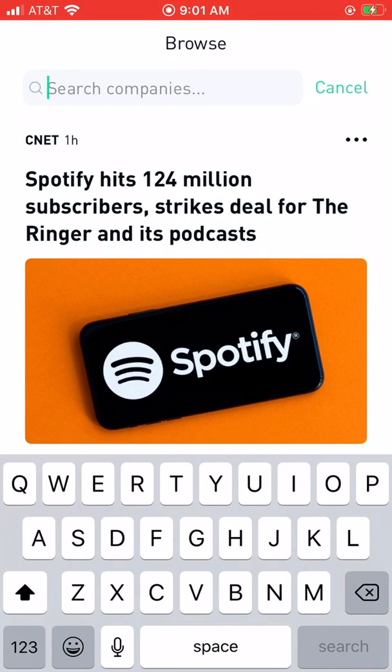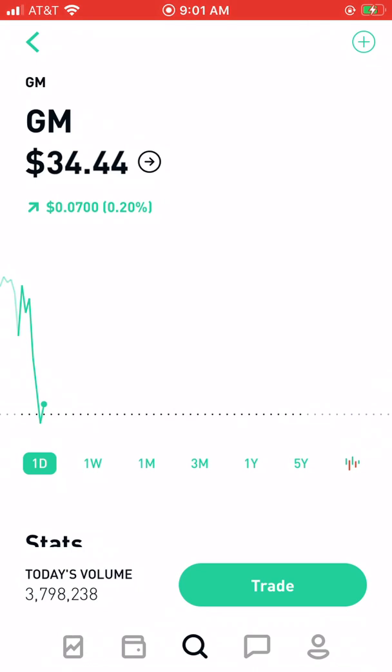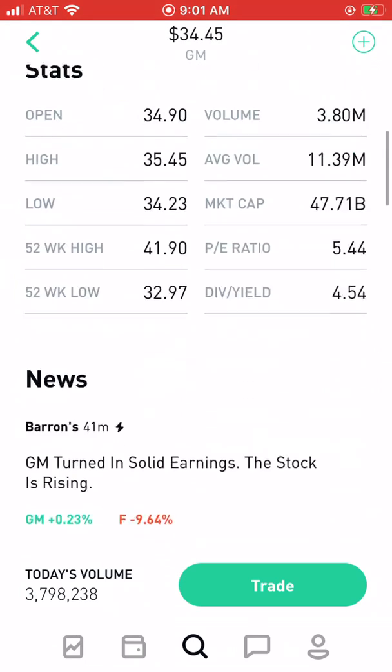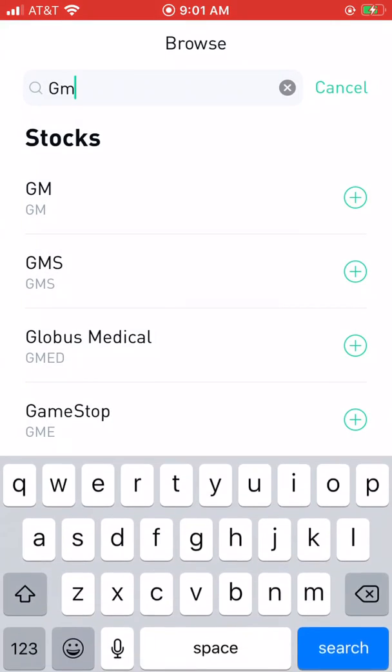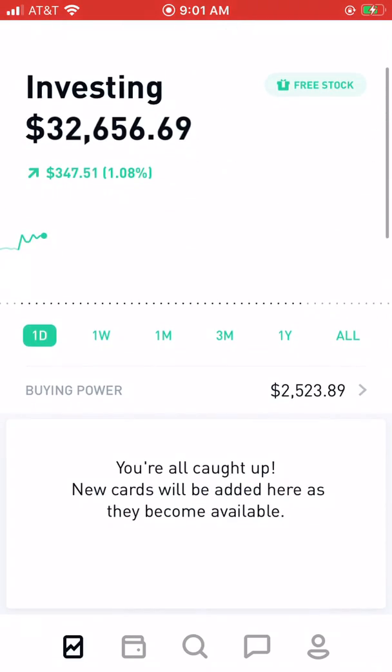I'll quickly take a look at GM. Yeah, they were up in the pre-market, so 35.28, and now the stock is tanking. So maybe guidance got cut. I really don't know. I don't own GM, so interesting to see. Yeah, that's it for my portfolio, guys.